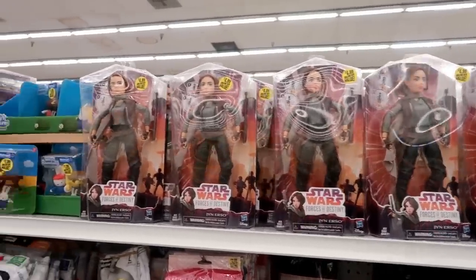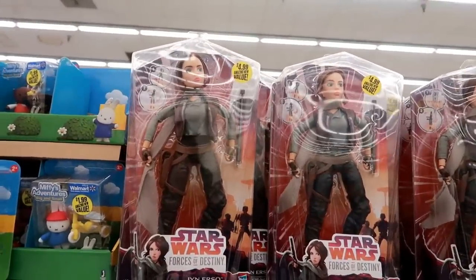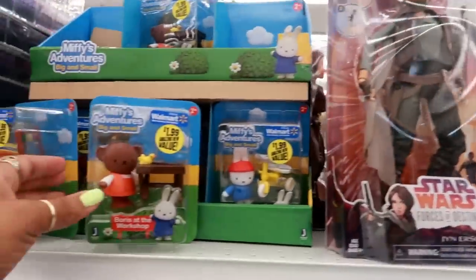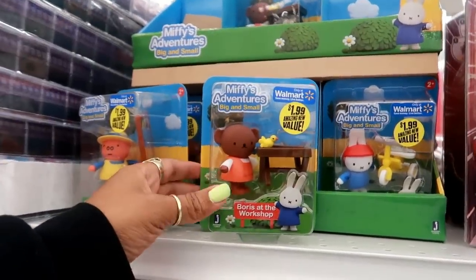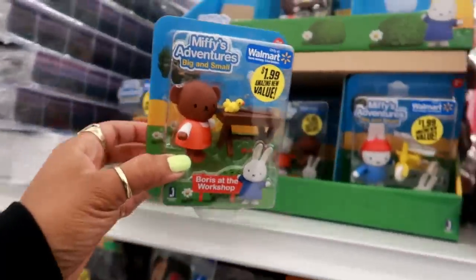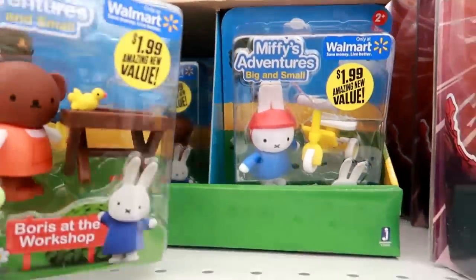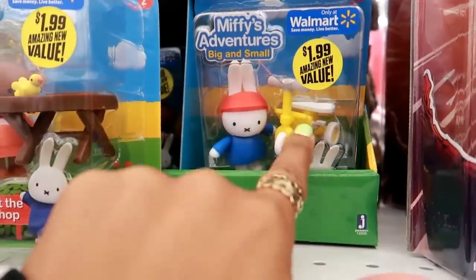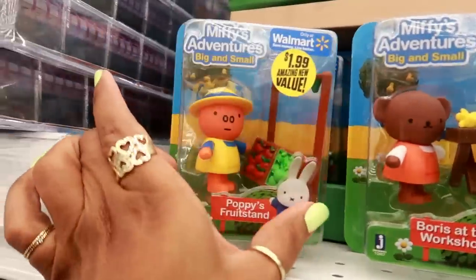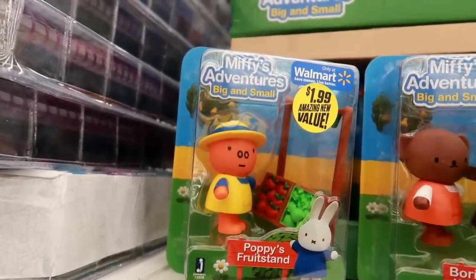I'm almost tempted to go through and show you guys a lot of the toys because they have a bunch of toys right now. This is $4.99 for her. They have these Miffy's Adventures, big and small. This is so adorable, for $1.99. You have her back there with the little dog. Look at him or her with the little tricycle, and it says only at Walmart. And then this one with the little vegetable garden and stuff.